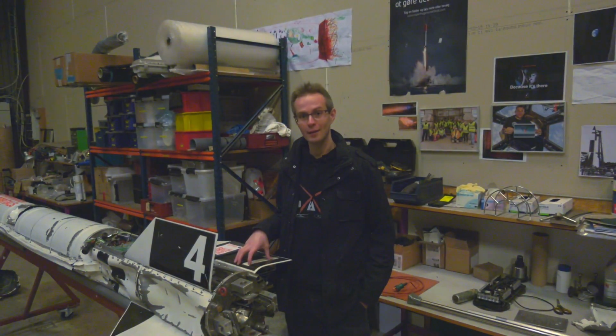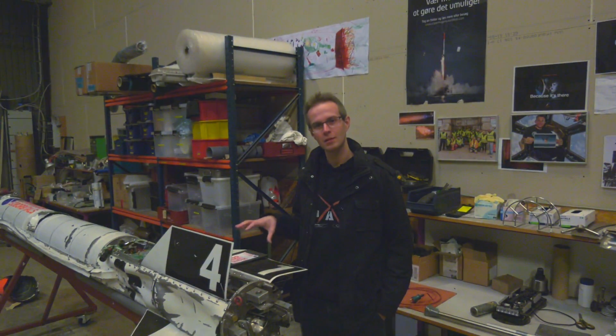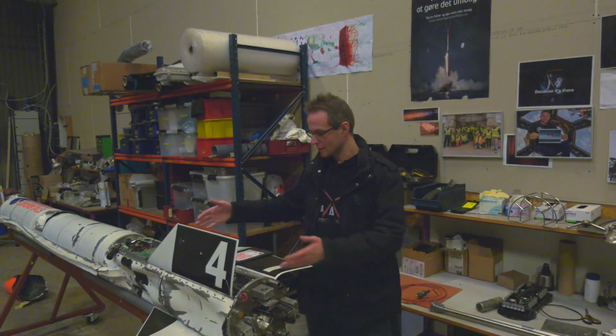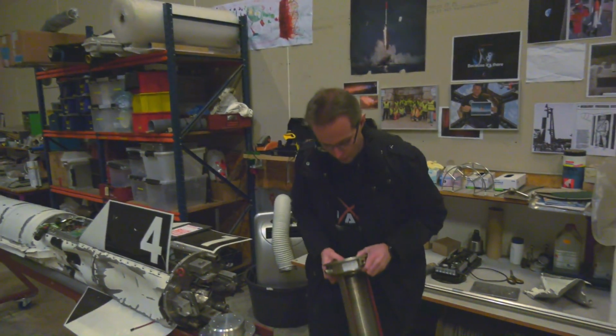But we currently lent that out to a museum, the Danish Technical Museum. But we can have a look at the Nexus 1. It has basically the same components as the Nexus 2 rocket. So first of all, it has the engine sitting down here, and it's not the flight engine, so this is sort of a showcase engine.